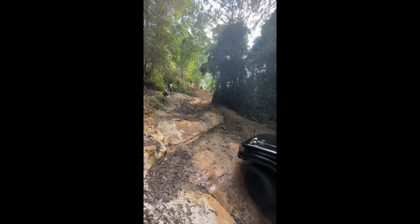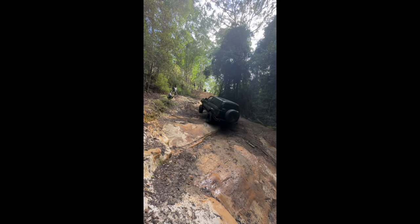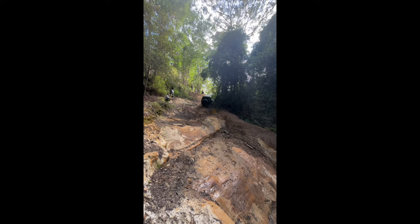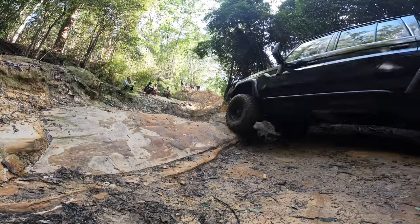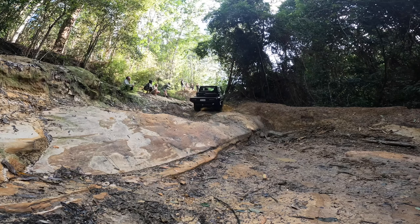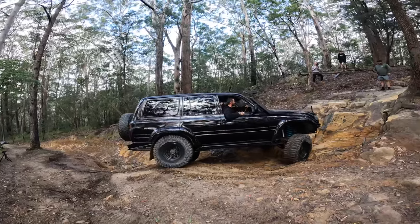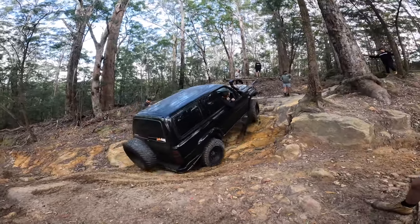We forgot to actually set the GoPro up for myself, so we just had to use some phone footage. Did the first little section of Creek Road, headed around, and this is the first step of Wishing Well, and we can blame Demi here for peer pressuring me to actually do this and be the first car to have a go at it too.